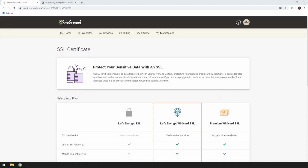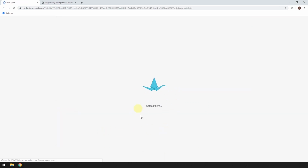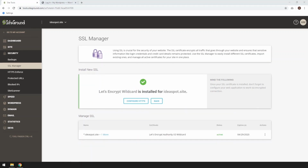Okay, so SSL is basically used to secure your website's address. Now, I recommend using the wildcard one. You can use the basic one if you want, but this has a few more features that might be helpful in the future if you need. Let's click activate. Wait for this to load. And here we'll see our website name, and here we just select the one we just chose. So that was the wildcard option, and click get. Wait for that to load. And there we'll see we've got success.